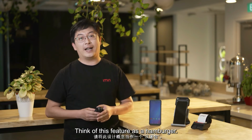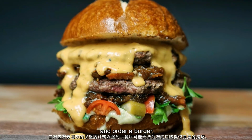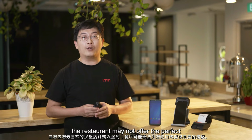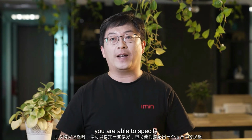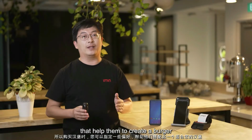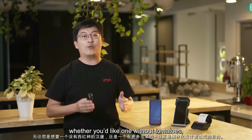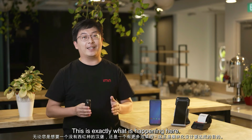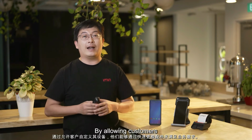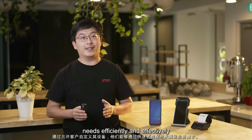Think of this feature as a hamburger. When you go to your favorite burger joint and order a burger, the restaurant may not offer the perfect burger for your taste. While ordering the burger, you are able to specify additional requirements that help them to create a burger that suits your preference. Whether you like one without tomato or one with more pickles, this is exactly what is happening here. By allowing customers to customize the device, they are able to fulfill business needs efficiently and effectively with a quick change of the attachments.